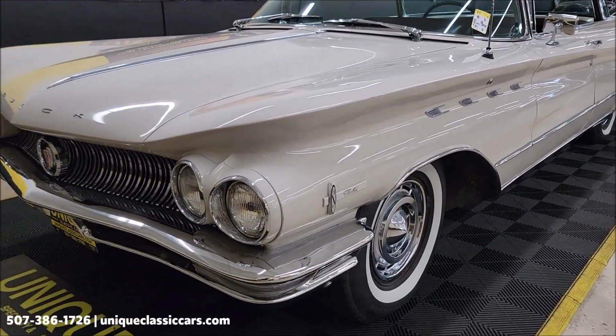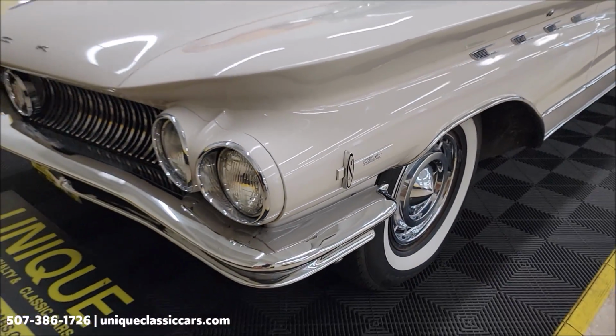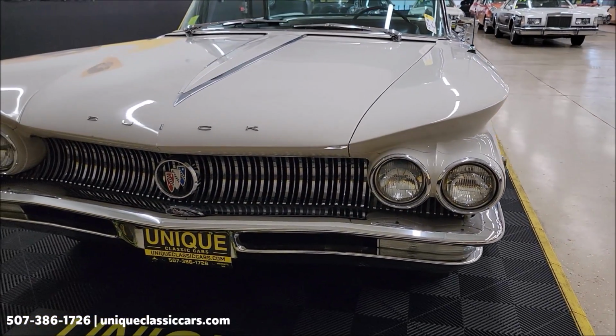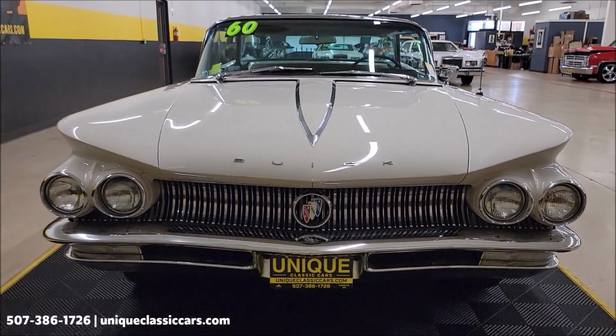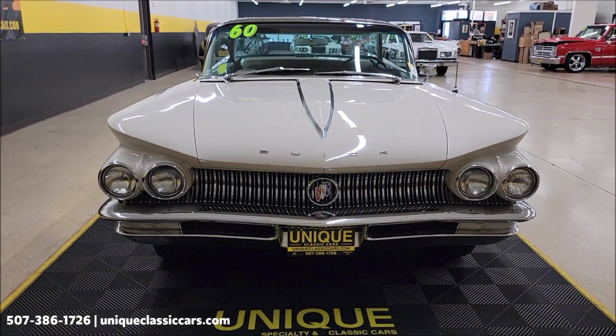power steering, power brakes. And let's take a look at the chrome. Of course, the swooping front fenders, the iconic Buick tri-shield, that grille. How fun would this car be to take to your local roll-ins, cruise-ins, your local shows?